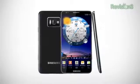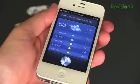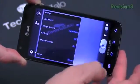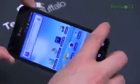Well, presumably it'll be out before the iPhone 5, so the iPhone 5 actually has to compete with the Samsung Galaxy S3. Much like the iPhone 4S had to compete with the already out on the market Samsung Galaxy S2, we're going to see the same thing in the next generation.